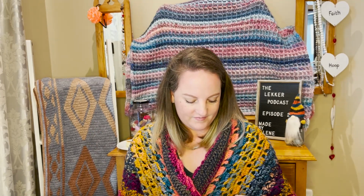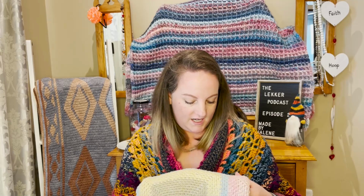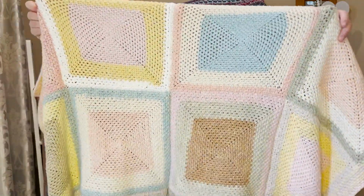While mom was still on the ventilator, I started this one, because dad had unfortunately already passed away. I just couldn't start his blanket, but I started my mom's blanket, and I finished it a while ago, and I'm going to take it to her when I go and visit. I cannot wait to give this to her.